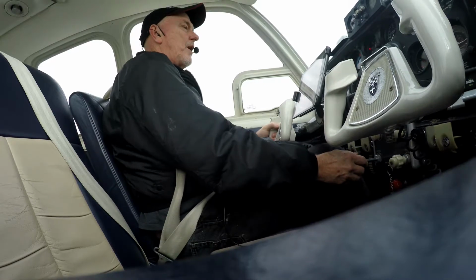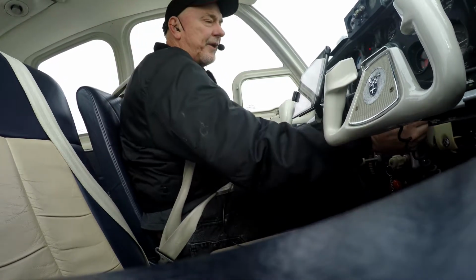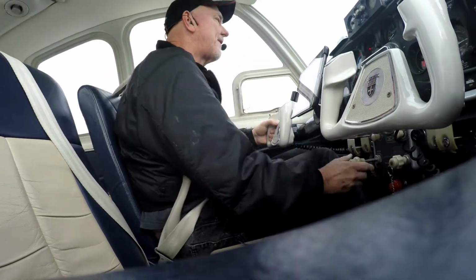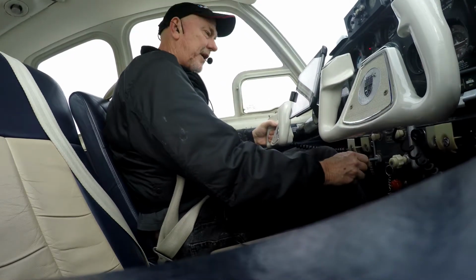Power back a little bit more. I see about a Bonanza. She'll slow down for you when you ask her to. All right, we'll put the gear down. Gear's going down. Power back up. Put that gear down, it's like slamming brakes on this thing.